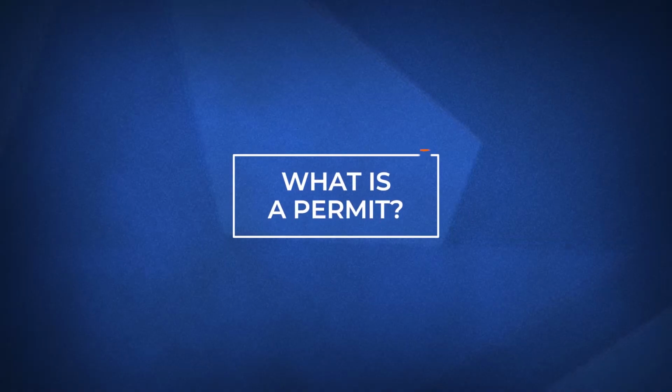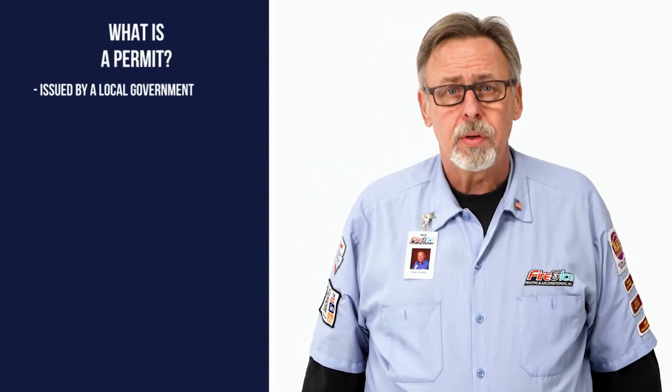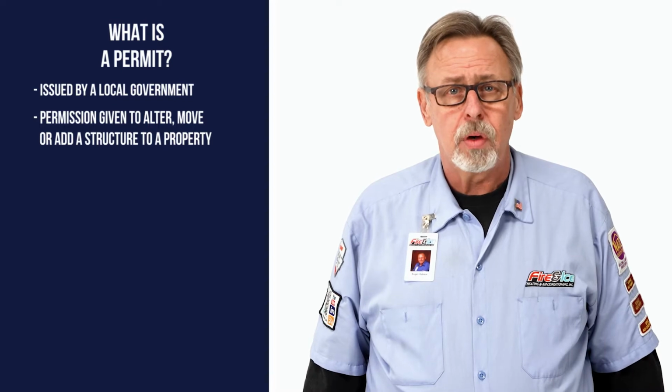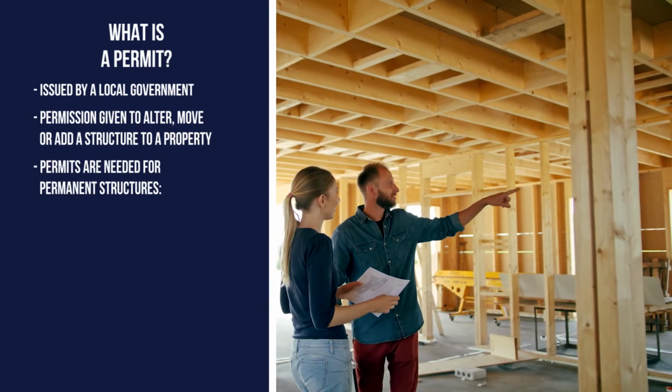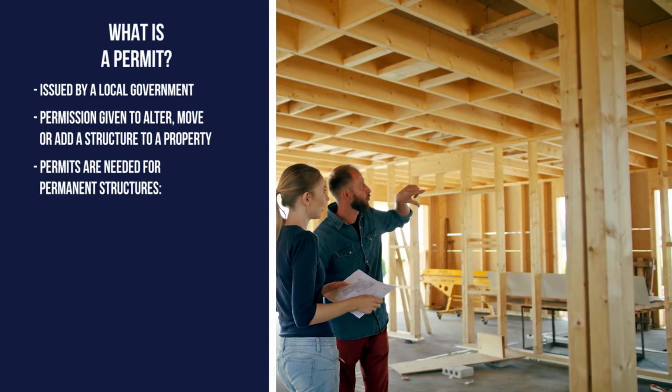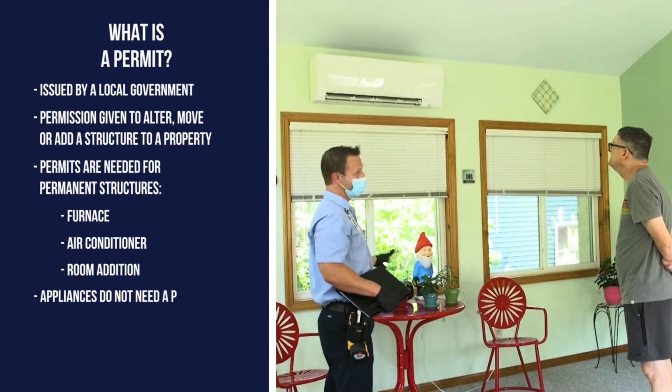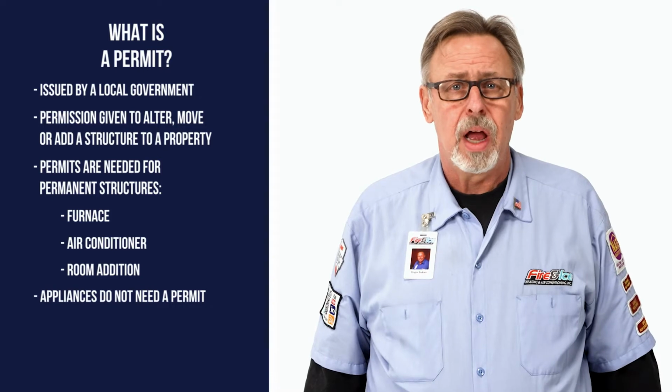What is a permit? A local government issues a building permit to give a contractor or homeowner permission to alter, move, or add structures onto their property. Alterations that require permits are typically permanent, like for a new furnace or air conditioner, or addition. Appliances such as stoves or refrigerators are not.